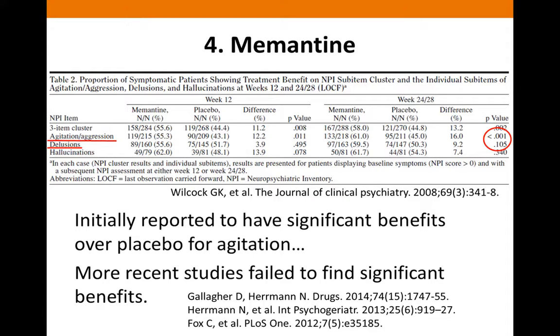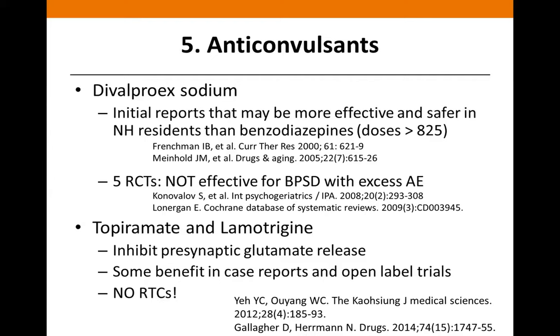So, anticonvulsants. This is the one that I see most commonly when I have a patient in geri-psych. So, divalproex sodium, or Depakote. Now, all of the anticonvulsants, interestingly, have a huge body of evidence, so I read a lot of articles on them. But they were small trials, poorly designed. Most of them were not randomized controlled trials. Most of them were case reports. And all the initial reports, there were several different studies, showed that this seemed to be more effective and safer for our nursing home patients.